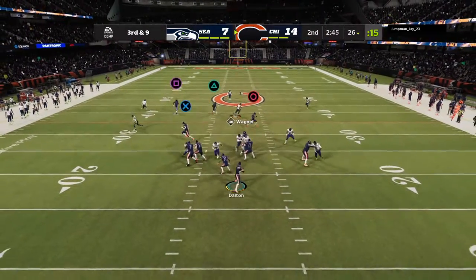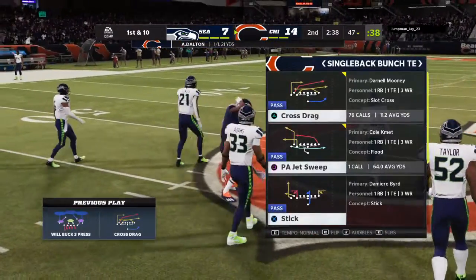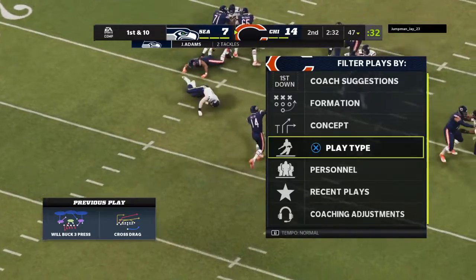Third down, a shot here for Dalton. And the hook up here to Allen Robinson. And he will have the Bears first down as they're able to get the 3rd down conversion. A good pickup there, 21 yards.